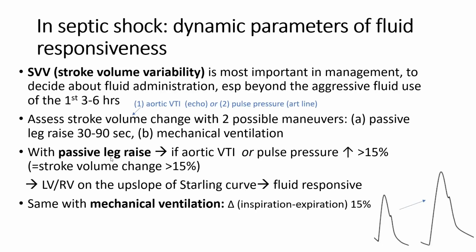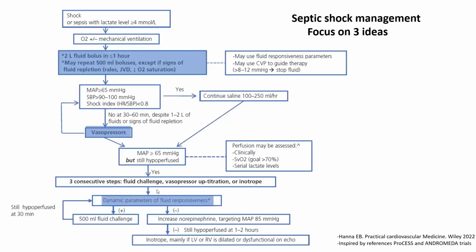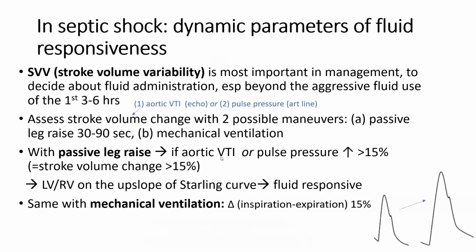You can also assess with passive leg raise, instead of using aortic VTI, you can use pulse pressure on the arterial line. Typically, those patients with septic shock, most of them should have an arterial line. And so you do passive leg raise and you see what's happening to the pulse pressure on the arterial line. The pulse pressure goes from this to that, not that dramatically necessarily. If it goes up more than 15%, then you're fluid responsive and you can give the patient another bolus of 500 milliliters, then keep reassessing. After every bolus, you reassess those parameters of fluid responsiveness. So passive leg raise and assess aortic VTI or pulse pressure.